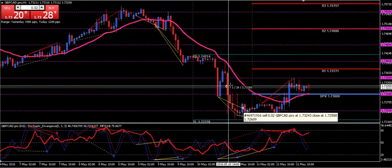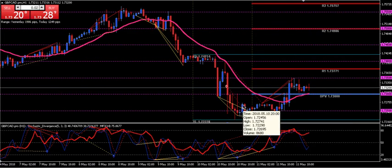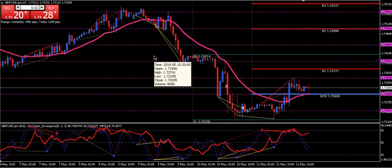So happy with that. From 1.7329 all the way to 1.726. So anyways, a fair amount of pips there, about 62, 60-ish. Anyways, I'll report more in detail as far as what I've been doing with the technicals later.